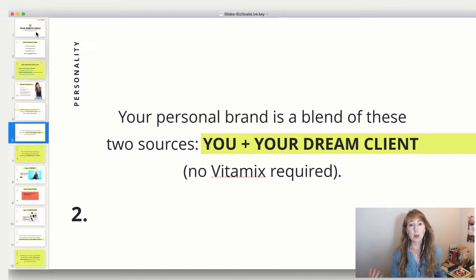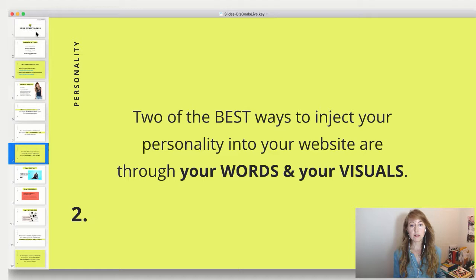Two of the best ways to inject your personality into your online presence is through your words and your visuals. So your copywriting and your graphics or your photos or your colors, etc. Now, let me walk you through some examples that I've done with my clients for how they incorporated these 2 worlds to bring personality to their brand and website.